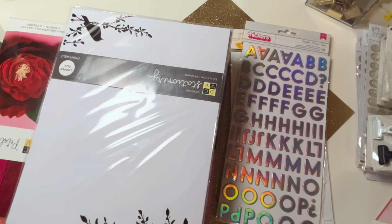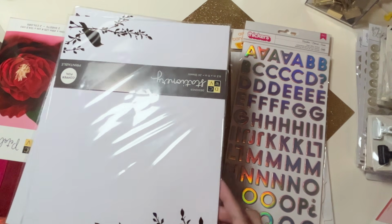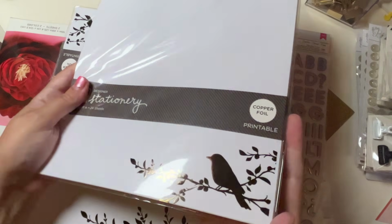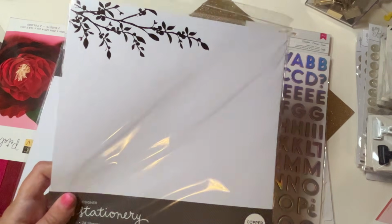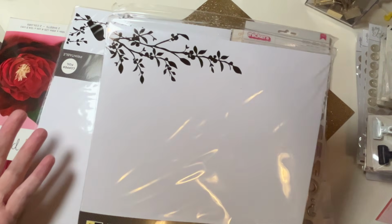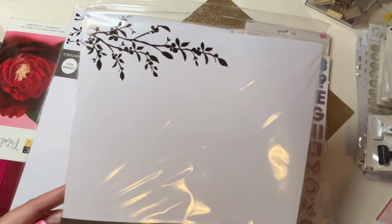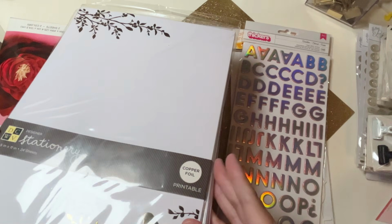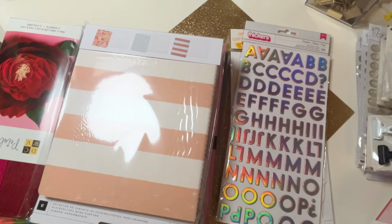Then I got this. It is designer stationery, and this is so pretty. It has a copper foil on it. I don't know if you guys can see that, but you can print on this too. It's DCWV. And it's 8.5 by 11 and you get 24 sheets of it. And I got a few of those.